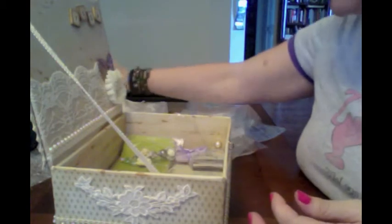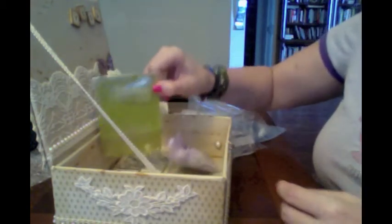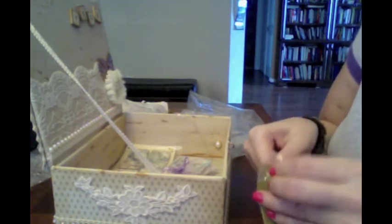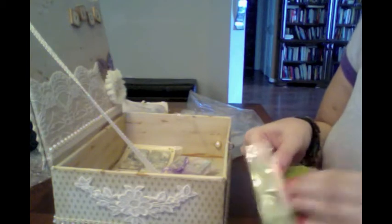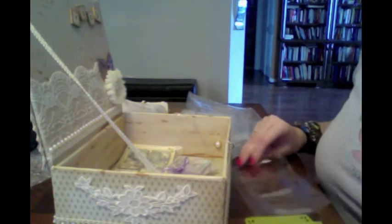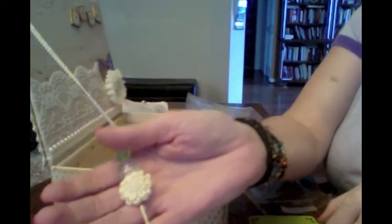You can tell when things are handmade and when it's just bought. You really can tell. Not that anything's wrong with buying it. I mean, that's not a major thing at all, because you still took the time to think and do it. And it's all done with love. Isn't that pretty? Stick pens.